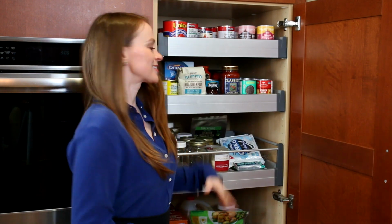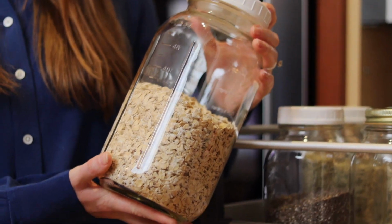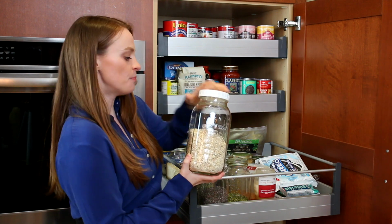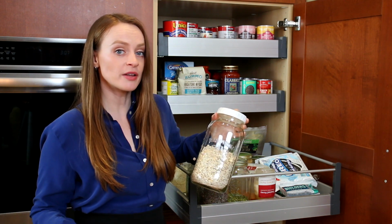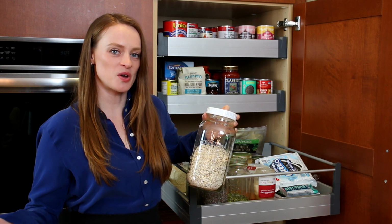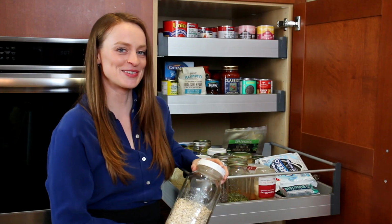All right, so let's start off with my first pantry essential, which is gluten-free oats. I always have gluten-free oats on hand. I actually keep the bigger bags up here, but I typically buy the Bob's Red Mill gluten-free oats. I just find that they're the most readily available ones. I was buying the Only Oats brand, but I haven't been able to find them. So, Bob's it is. Bob's your uncle. Bob's your oat. This is why I don't make jokes.